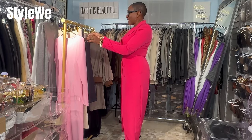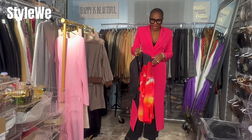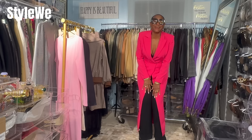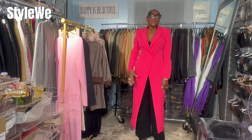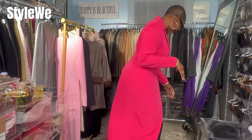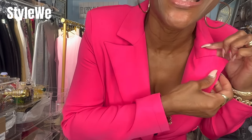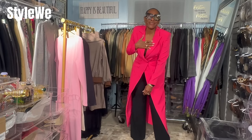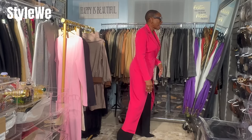All right, so let me go on to the next one, which I fell in love with, is this jacket. So let me put it on and I'll be right back. Y'all see I have on the same thing. Listen, y'all. User error. This stitching is a loose stitching to simply hold this together. You're supposed to cut it out. I didn't know that. Okay.